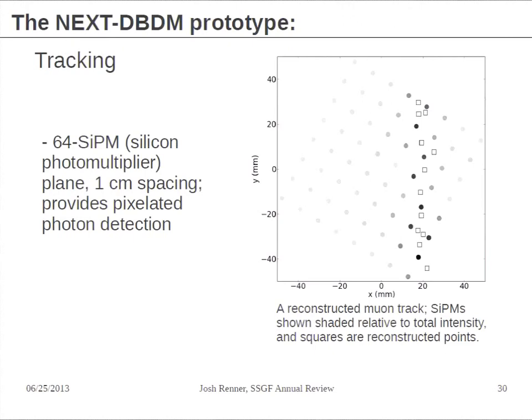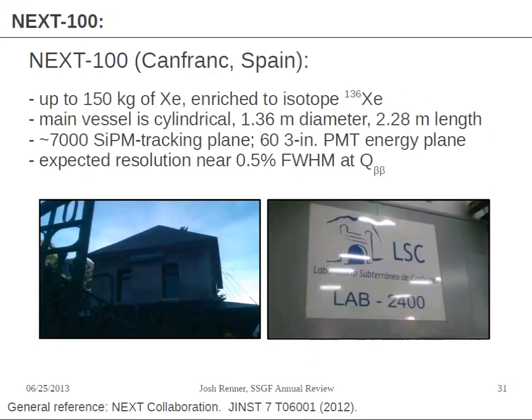This was an attempt to develop the tracking concept of the NEXT experiment. So this is from Spain, the Canfranc underground lab, where the large NEXT detector is planned to be based. It has many more photomultipliers and silicon photomultipliers for tracking and energy measurements.